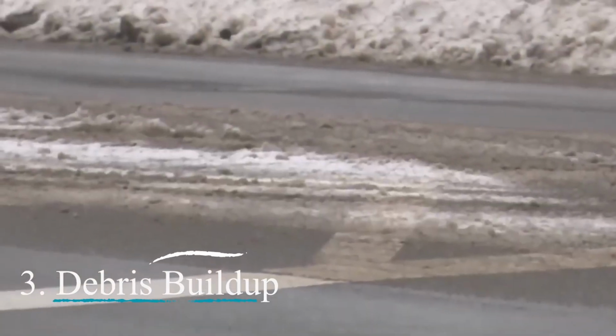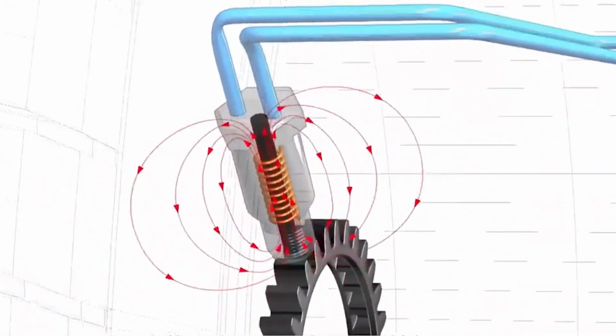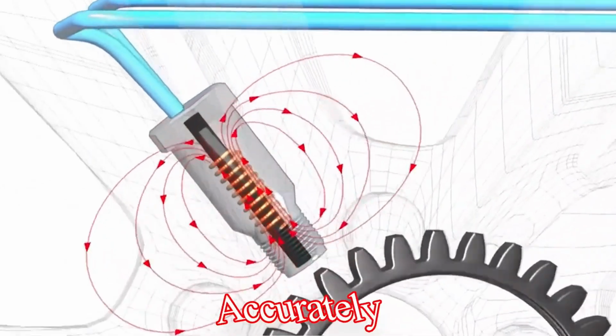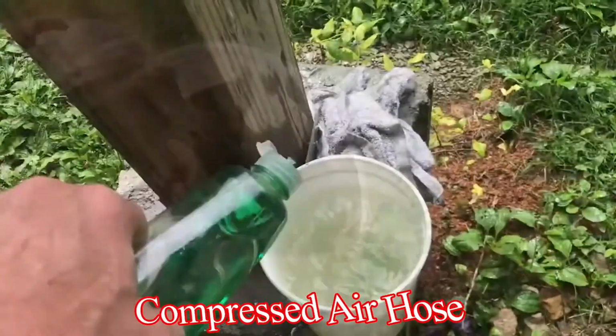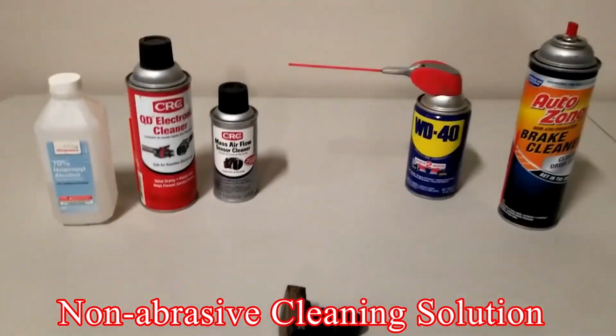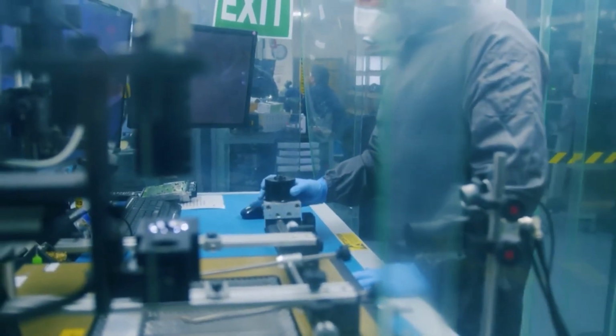3. Debris buildup. Dirt, grime, or metal shavings can accumulate around the sensor, interfering with its ability to read the wheel speed accurately. Fix. Carefully clean the sensor with a compressed air hose or non-abrasive cleaning solution. Avoid using any harsh chemicals that could damage the sensor.